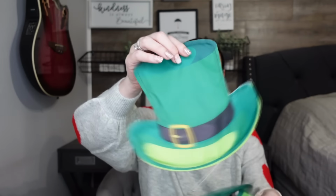And then I had to get a little, what do we call it? A windsock, I think is what it's called. I just took it out of the package so you guys can see, but this is so cute. It had different ones to pick from, but I'm like classic, the leprechaun hat, and then it looks like this. And I think this would be pretty to put in March. You put it in March for just a little bit and you take it off and then you hurry up and put your Easter stuff up.